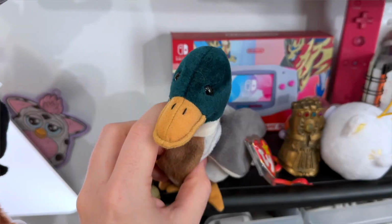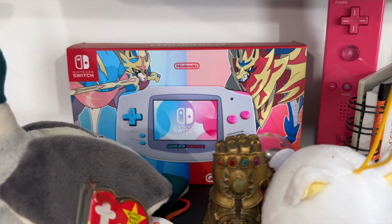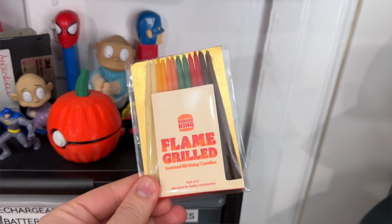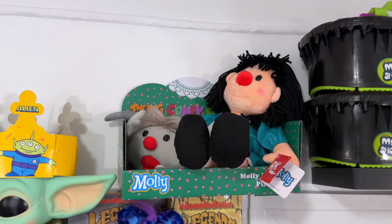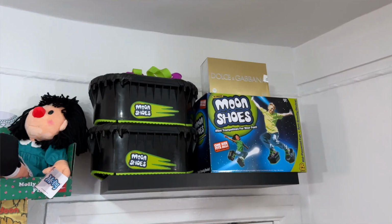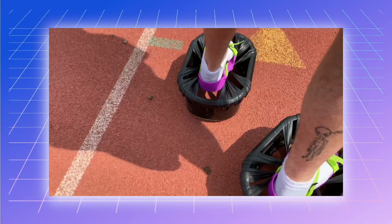So we've got a Beanie Baby over here. We've got a custom Game Boy Advance Sword and Shield, as well as some other little knickknacks there. We've also got the Burger King candles here too. And then up top, we also have the 10-inch Grogu Funko Pop, so kind of life-size, I guess, as well as the Retro Kid Molly doll, which I'm just obsessed with, as well as the Moon shoes, which was another very early video on this channel as well.